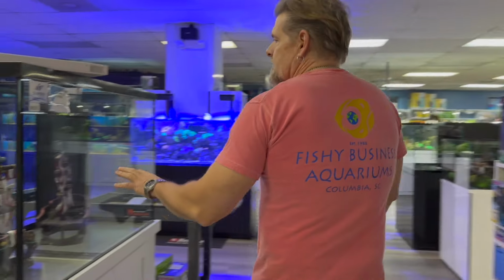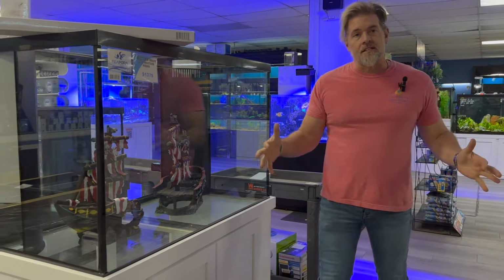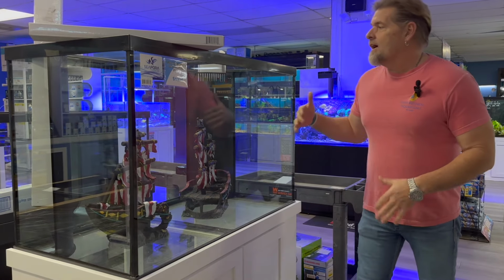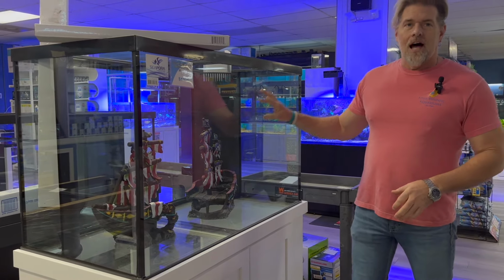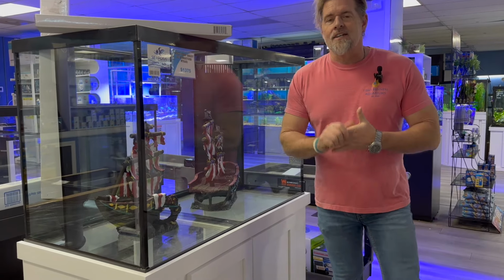So a tank that we don't always have in is the 150 extra high. It's really cool because it only takes up 4 feet of space and it's 2 feet deep. So you can do a lot with it in a smaller space while still having a really big fish tank. That is just one of an assortment of new tanks that have come in.